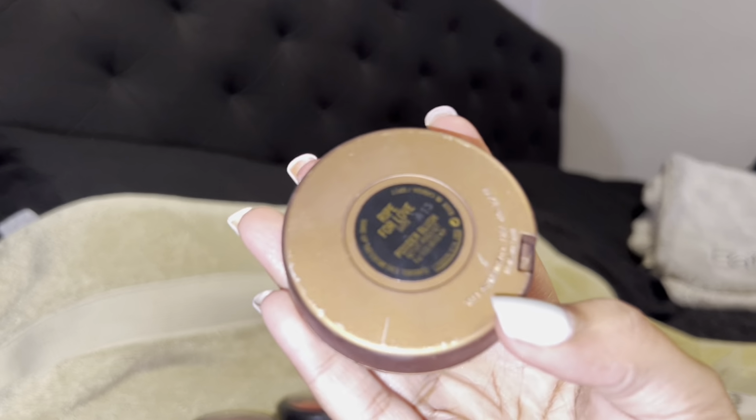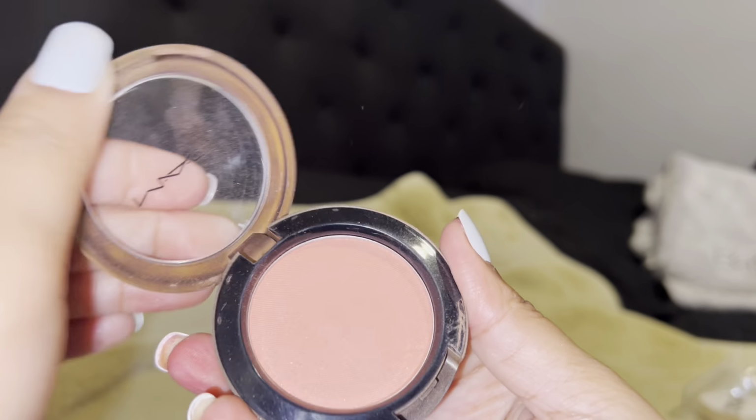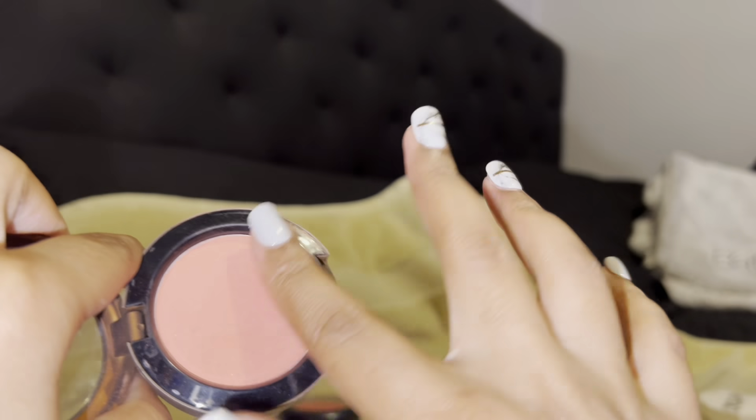This is from a collab. A lot of these were from collections back in the day. This is Ripe for Love. I'm going to keep this one. This is a really pretty like coral, so I'm gonna keep that.